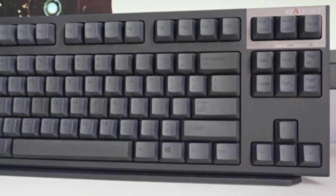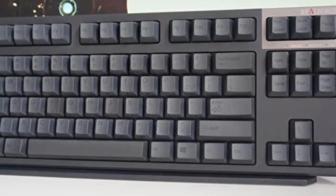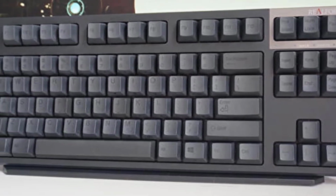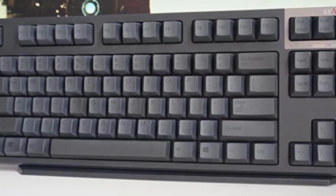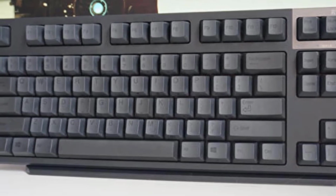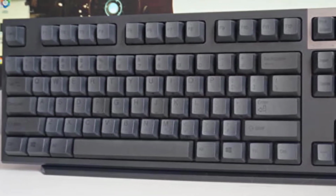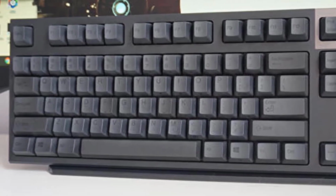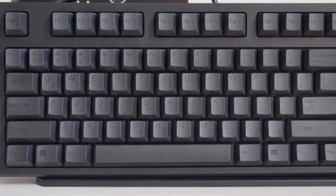Fujitsu even reserved a key to cycle through them on the fly. Moreover, you can individually set the actuation distance for every key through the optional driver software. Aside from bright RGB backlights, the Realforce R2 has excellent ABS keycaps with double-shot legends. The keycaps are paired with Cherry MX stems instead of Topre stems, a vital feature for keycap swapping.